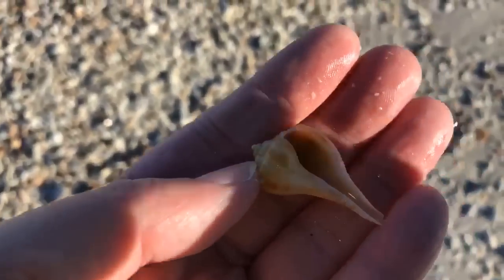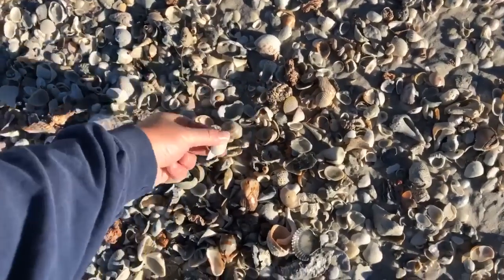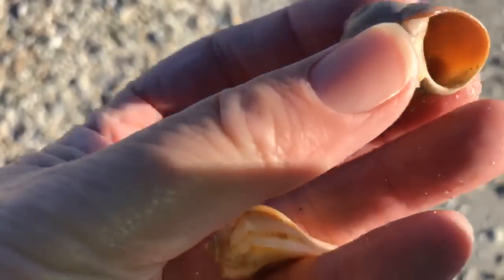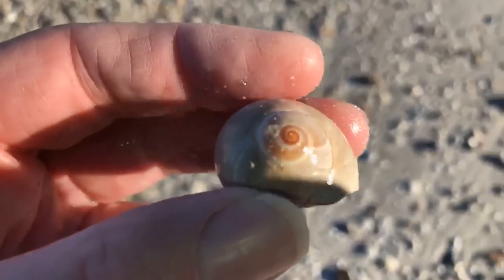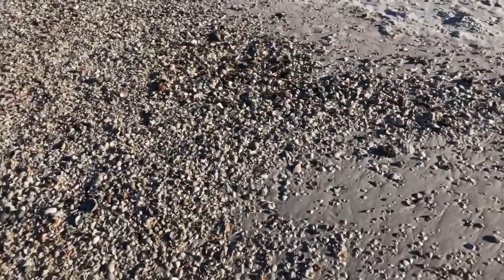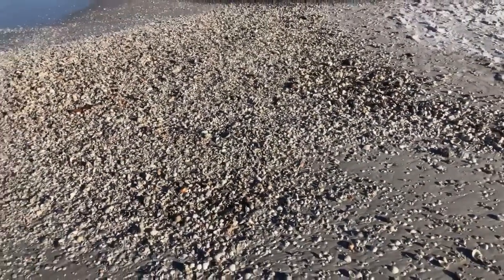So you just stop and look. The more you look, the more you find. Look at that. There's a little nautica shell. It's all about just taking your time. Taking your time and looking. Nice little nautica. Like I say, you never know what you're gonna find. You just gotta do a little rooting around there. It's a little sifting.